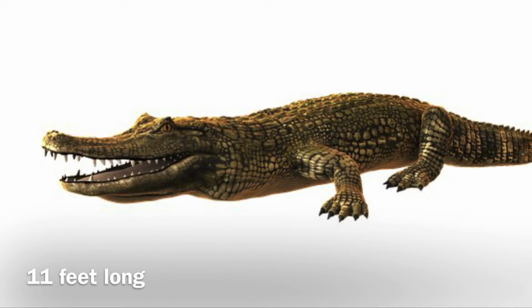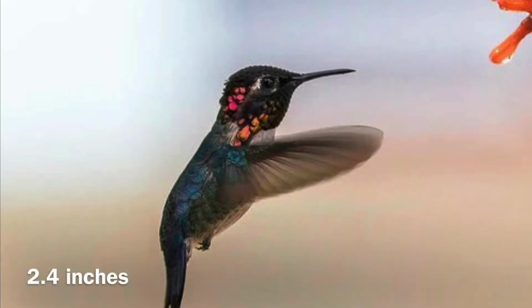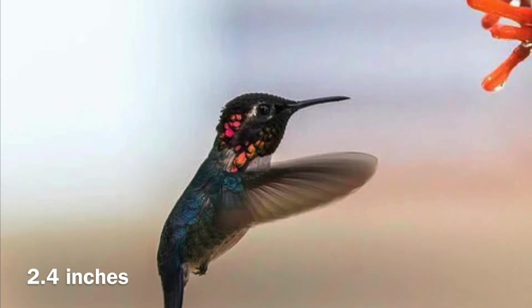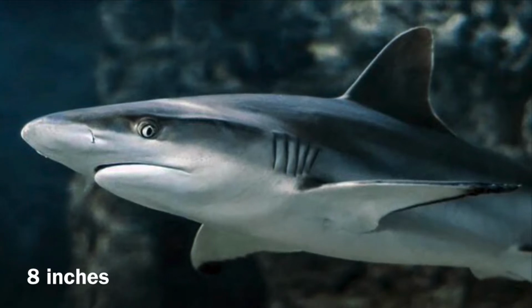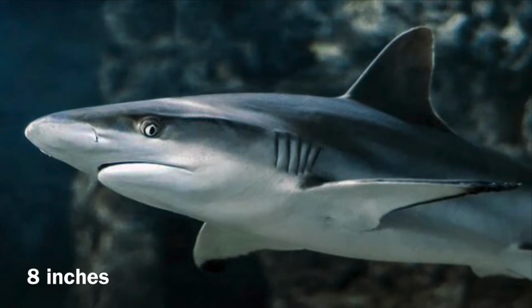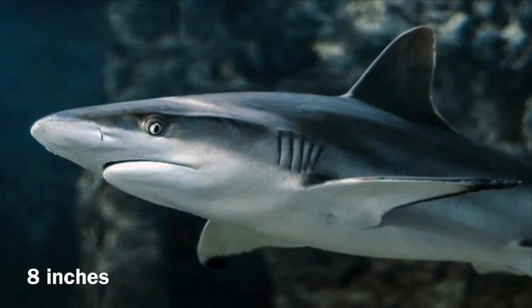A male American alligator can be a frightening 11 feet long. Now, equally amazing, and on the opposite end of the scale, is that the bee hummingbird is only 2.4 inches long. There's also a shark, called the dwarf lantern shark, not pictured here, that is less than 8 inches long. Have your children find things around the house that are the same lengths as that bee hummingbird and the dwarf lantern shark to understand just how small those animals are.